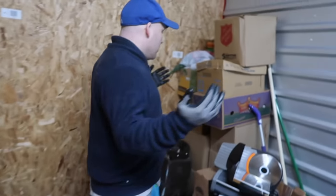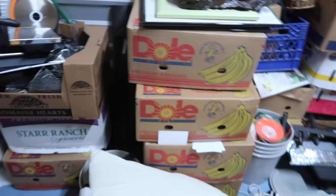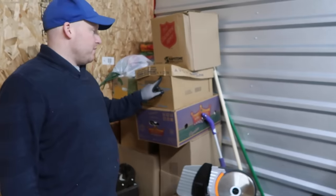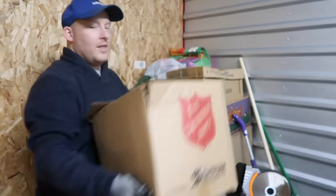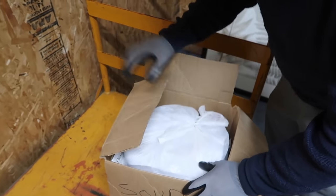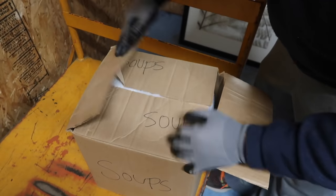So let's continue. But remember, guys, there's a bunch of boxes here. I had not gone through all these boxes at all. If you watch the first video, this is kind of how the lid was on this thing. I've not gone through these. Let's see what's in here. And as we're going through them, we'll stack them up. This one's labeled soups. Oh, a bunch of personal stuff in here, guys. All personal papers. So this will go back to the facility. We'll just leave this here in the corner.